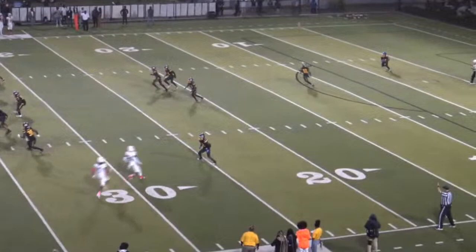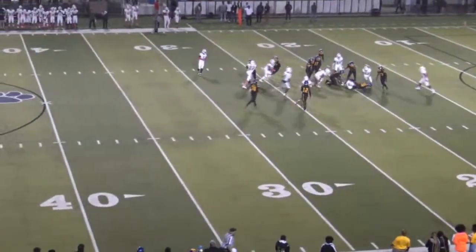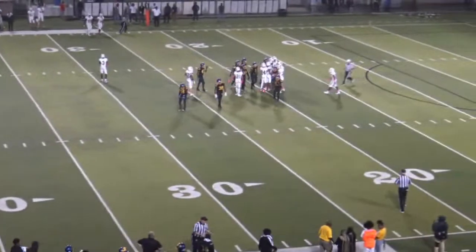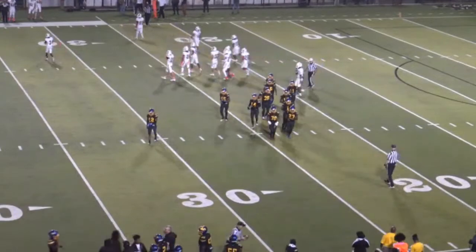Let's see if Rickards can get one of those scores. They're going to return this kick. Looking for a little gap, but it wasn't one. Lincoln takes him down at the 25, maybe the 26.